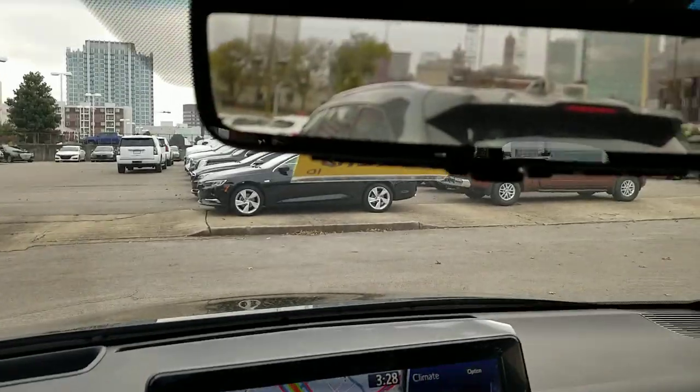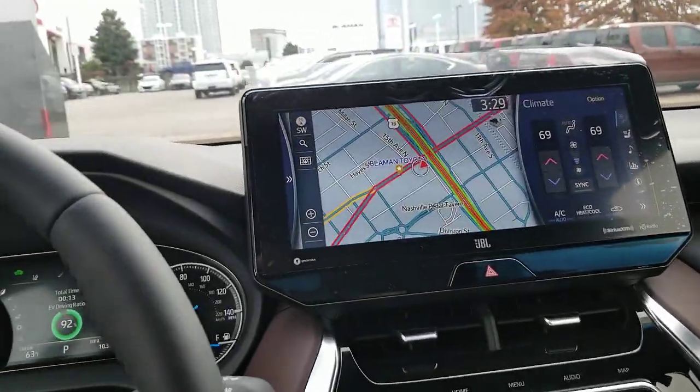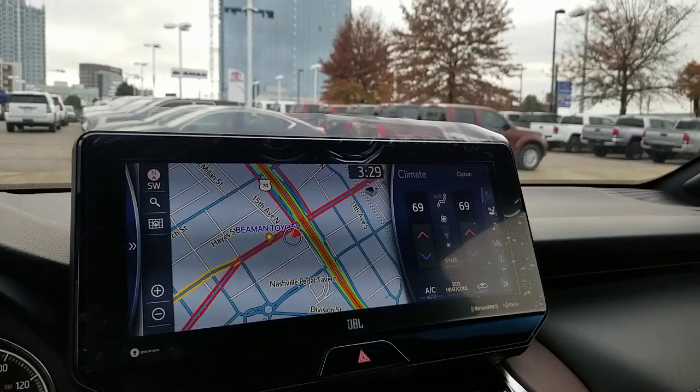And then you've also got the ability to use that rear view mirror as well, it's just going to make you more safe. There's nothing wrong with extra to make you guys a little bit more safe, right?